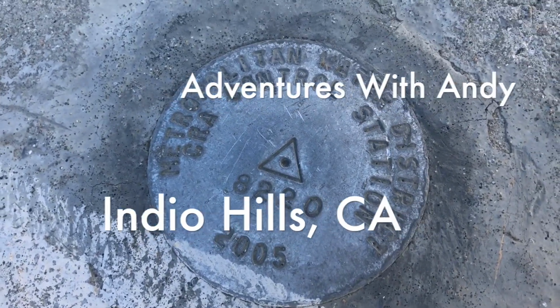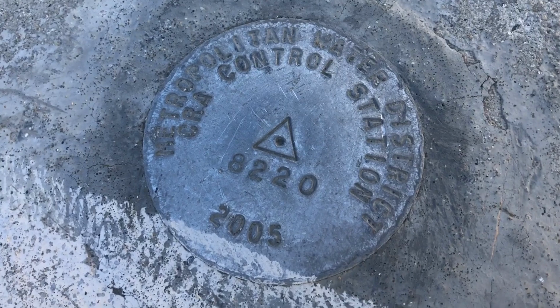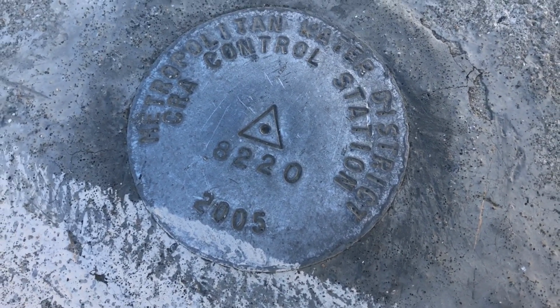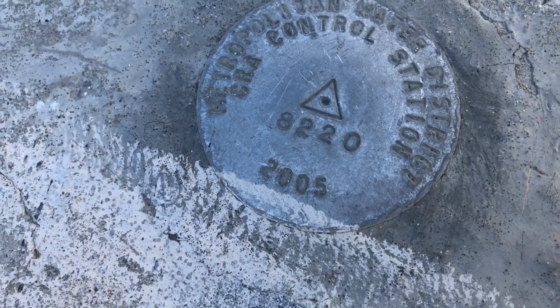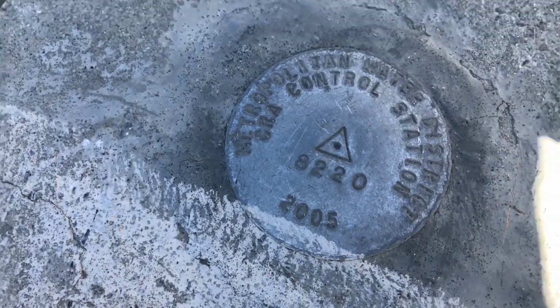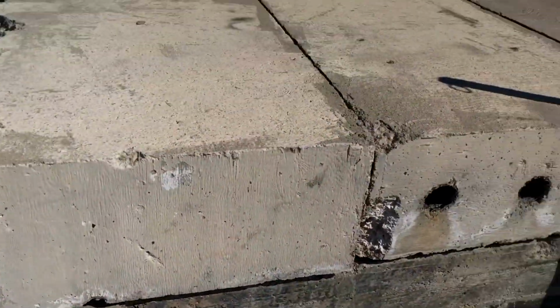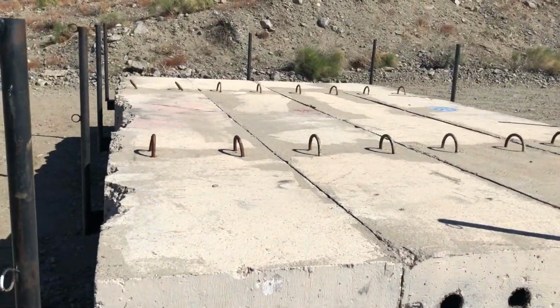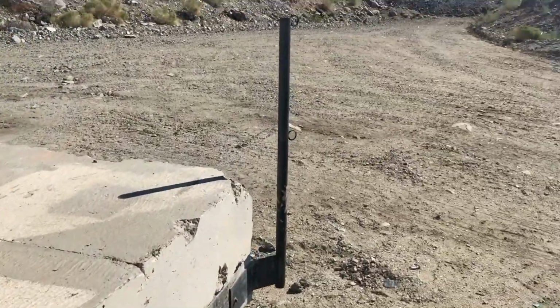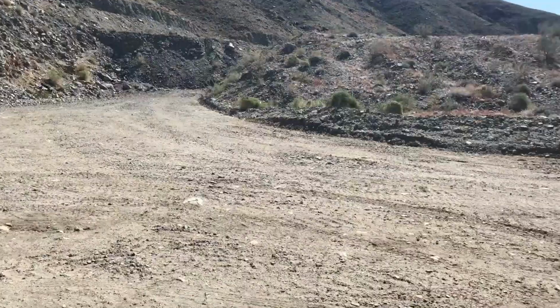All right, so we're up here. This is our third edition of Adventures with Andy. Starting out with the Metropolitan Water District benchmark there. This is one of their big access tunnels. So the water's in a big tube underground. That's where it came through the mountain.